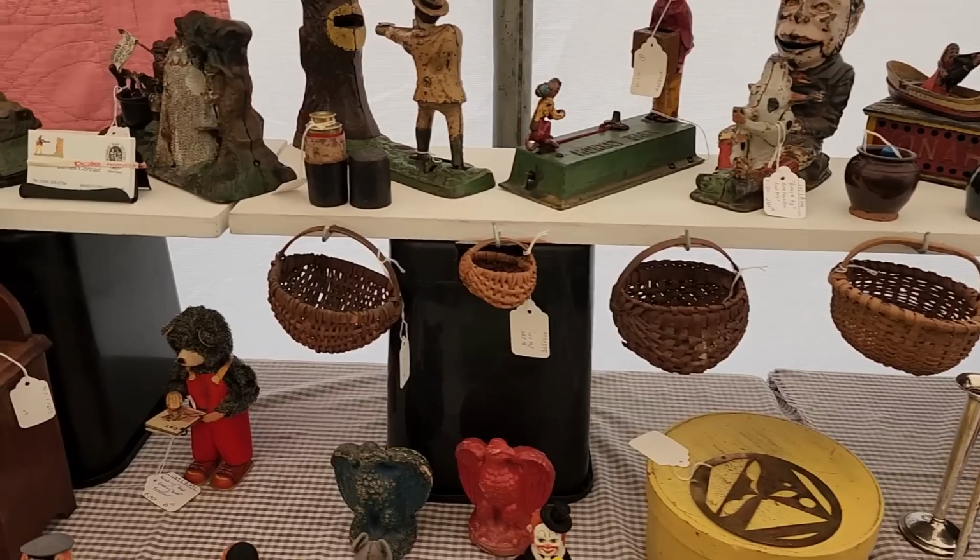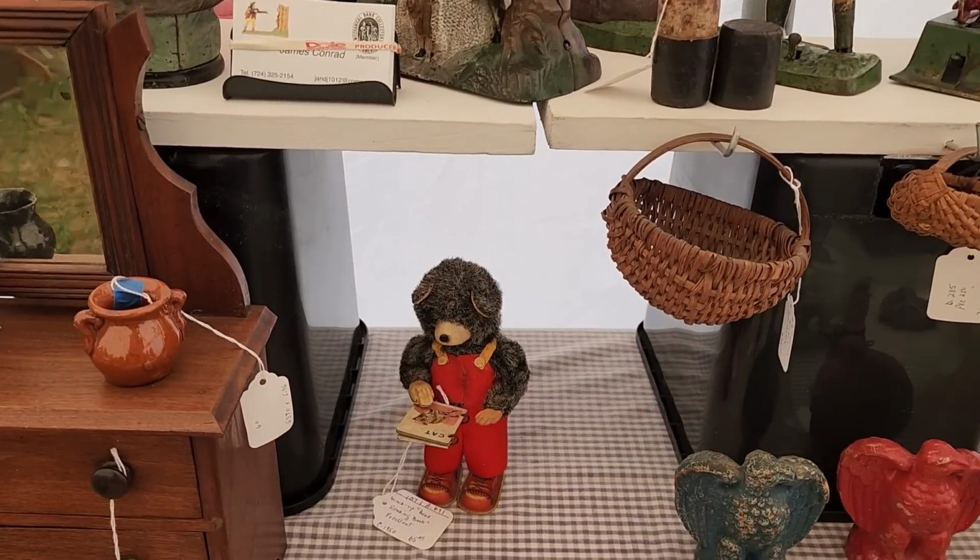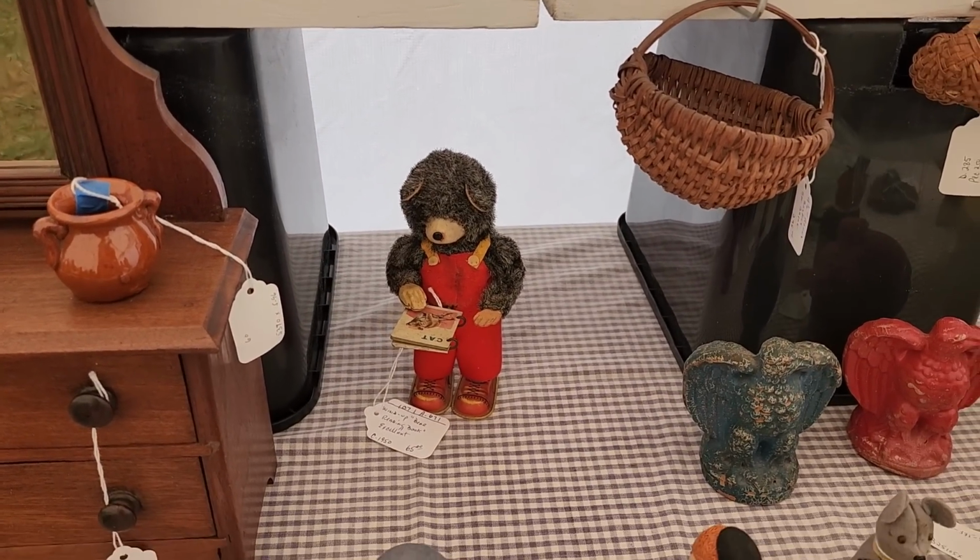Gorgeous pieces. Wind up bear reading a book.